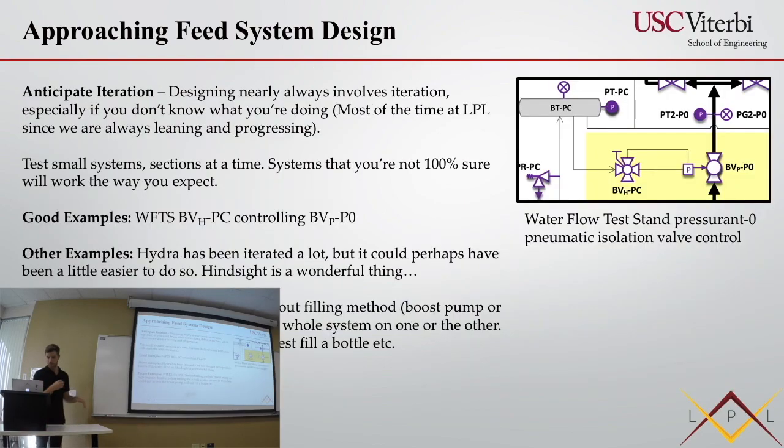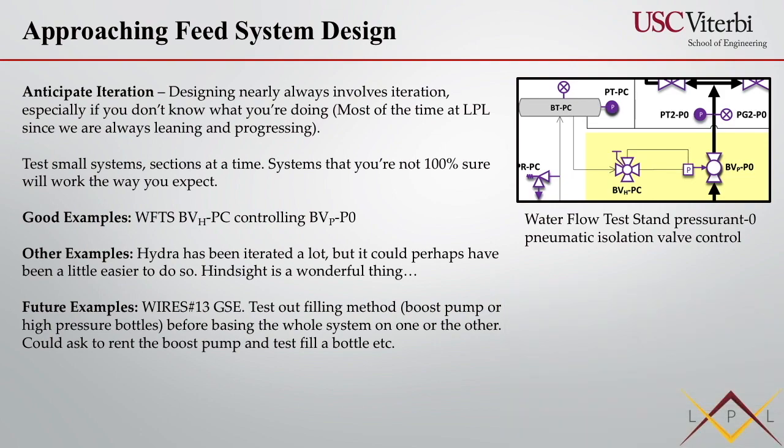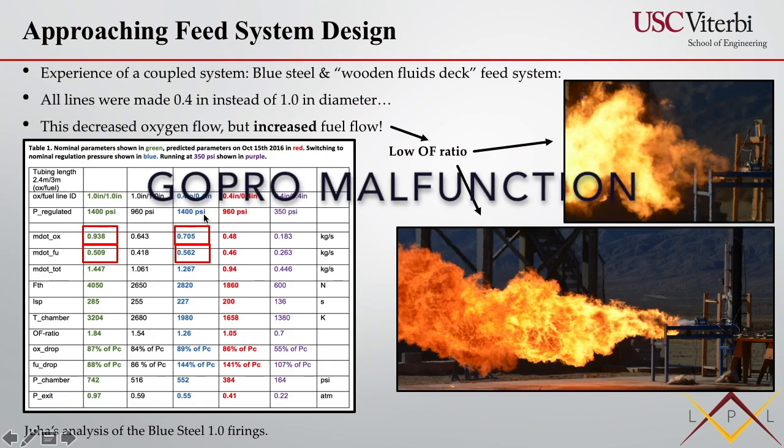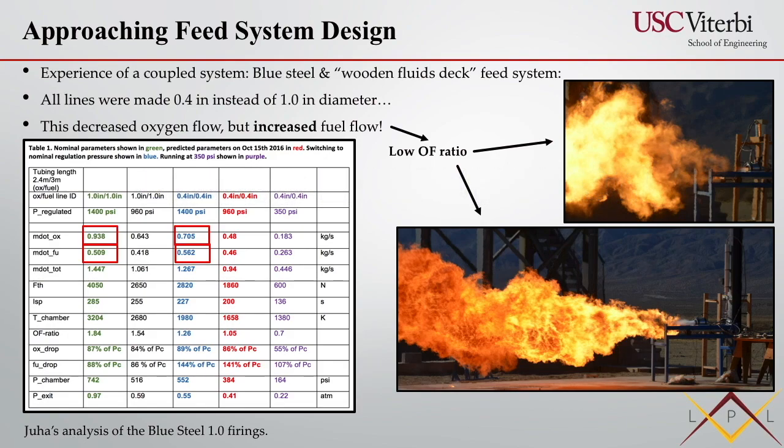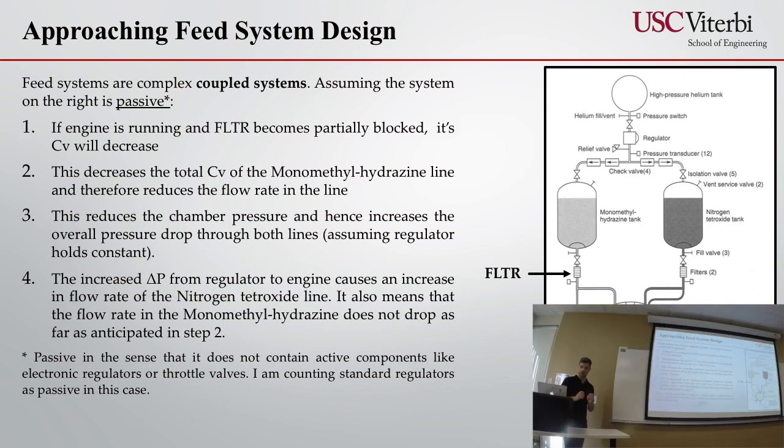Another thing, just a few tips here, anticipate iteration. We didn't really design Hydra to be iterated. It has been iterated, and it's simulated through the flow starting, the engine firing, it ramping up to pressure, and it just simulated the flow all the way through. So that's one method or approach to doing it, but it hasn't really been kept up.